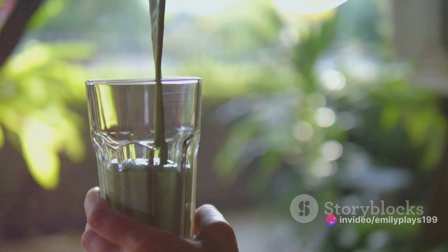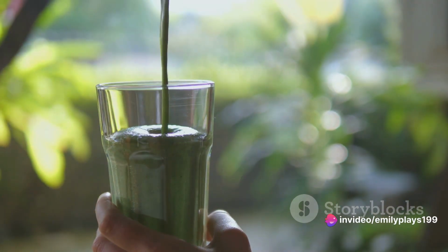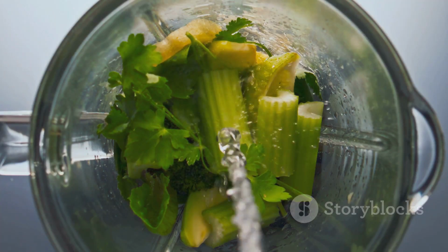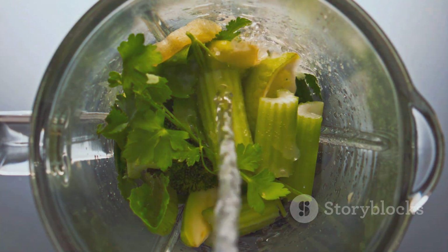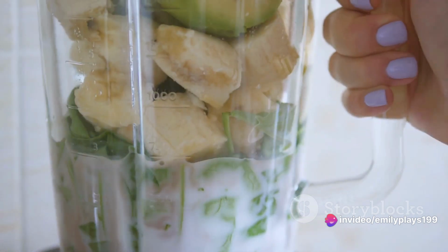To add a little crunch and a whole lot of health benefits, we'll be using chia seeds. These little gems are packed with antioxidants, fiber, and omega-3 fatty acids. Last but not least, we have coconut water. It's hydrating, filled with electrolytes, and gives a tropical twist to our Green Goddess smoothie. Now let's whip this up.